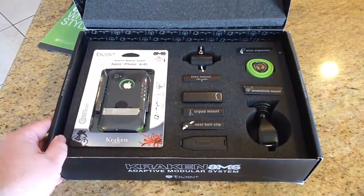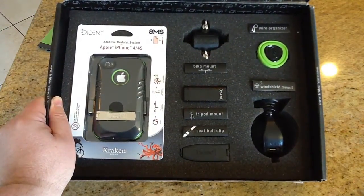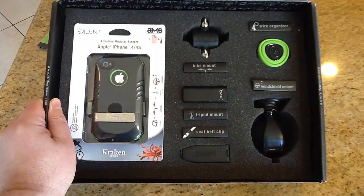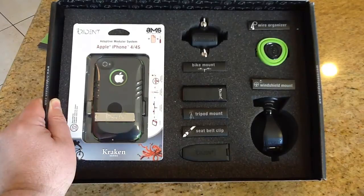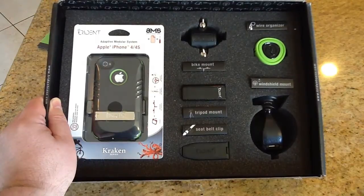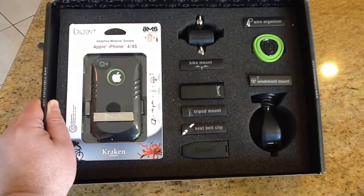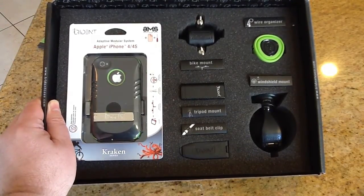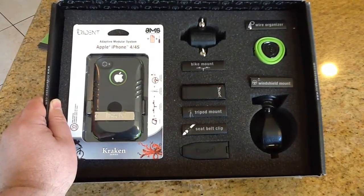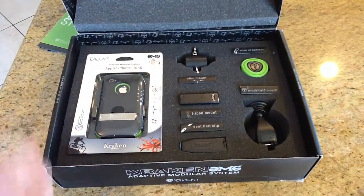But you can see here that they've got a really cool setup in this package that we've gotten. We've got the case itself on the left. We've got a bike mount, a tripod mount, a seatbelt mount, a wire organizer, and a windshield mount. Now these are all different features that you can add on to your Trident iPhone case from Kraken, or your Kraken AMS iPhone case, I should say. And these are all different individual things you can buy to go with it, depending upon your application. They of course sent us everything that we can take a look at here.